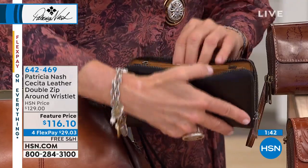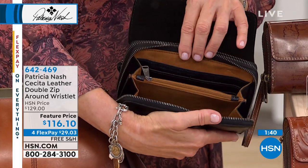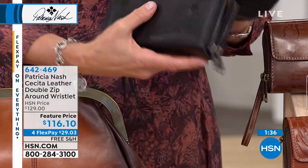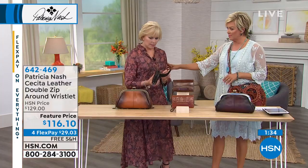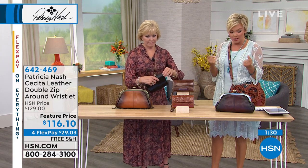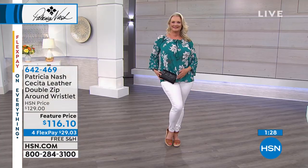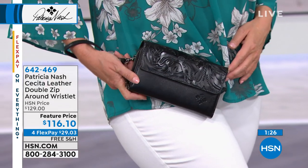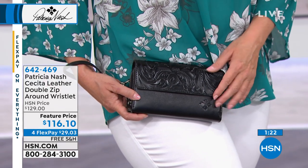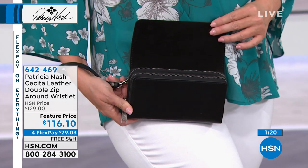Right, so you've got the wallet in the front, which is really generous, and then you've got that back space for whatever you want. This would be a good piece to travel with when I take my son on our trip this fall, just to keep everything in one place. And you've got the wristlet to be able to keep it close at hand. The size on this is fabulous: 7.5 inches in length, 1.5 width, 4.5 height, and 6.5 inches with that wrist drop.